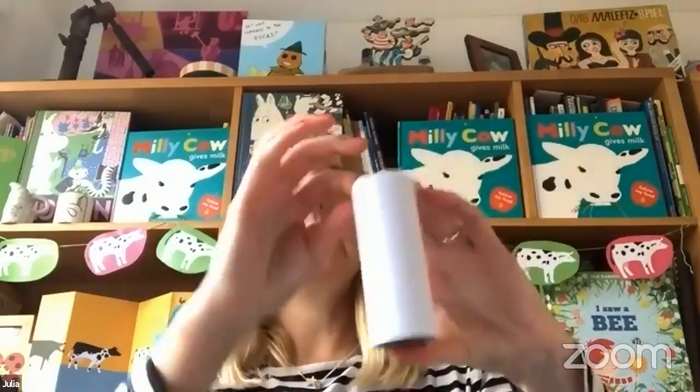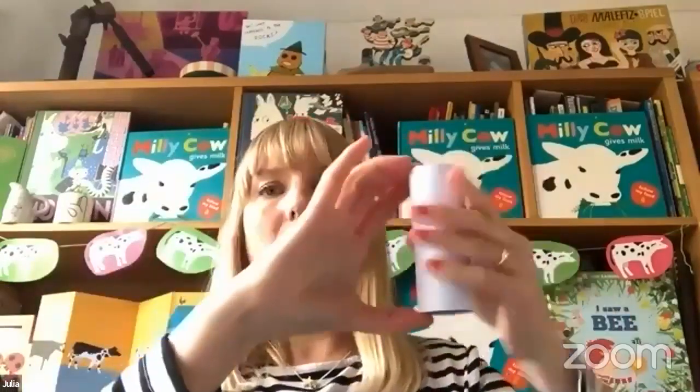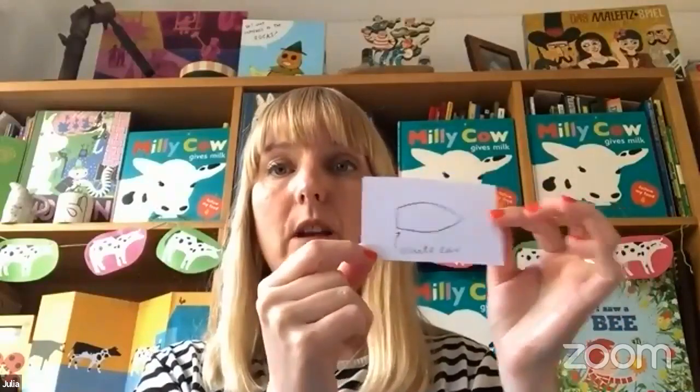Okay, look, so I've stuck it on quite nicely there. If it's sticking out a bit at the top, you can just fold that over a bit. Okay, so we've got her body. So I think I'm going to put her ears on next. So I'm going to cut out one white ear. Millie Cow in the book has got one black ear and one white ear, and the white ear's got black spots on it. So I'm going to cut the white one out first, and then I'm going to add some black spots to it.